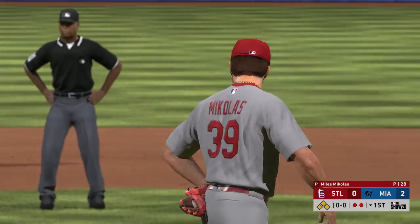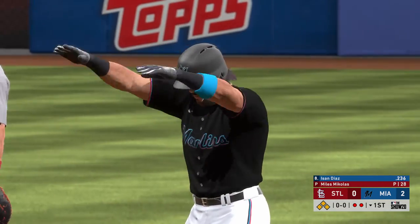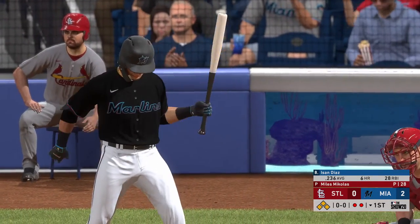Some guys take a little time to find the zone, but with the second walk of the first inning, it might be a little more than just settling in here. Not sure how long of a leash they'll give him, but they're not going to let him walk the world out there.